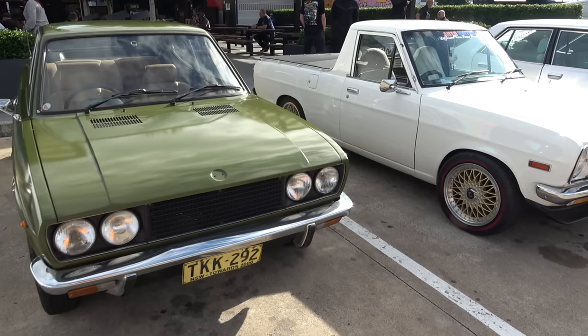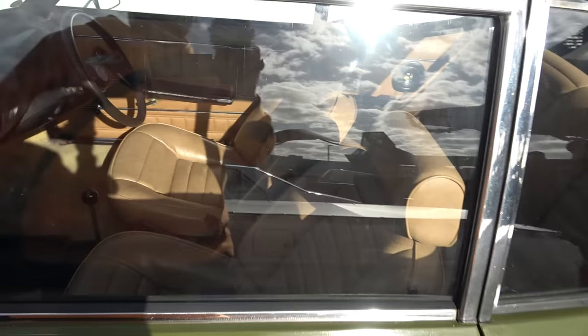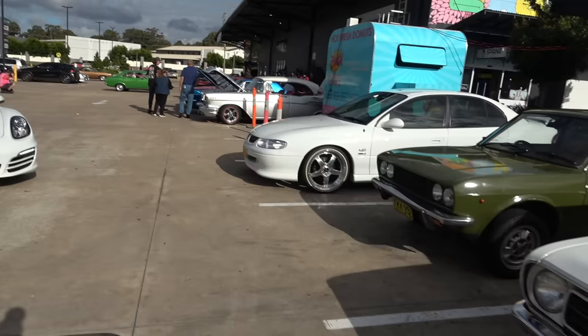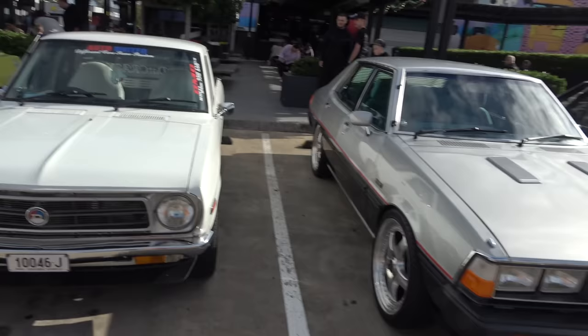Check it out. Nice. Check out the Porsche, just rolling in, eh? Six staff, yes sir. Lovely little Datsun. Mitsubishi Sigma Turbo.